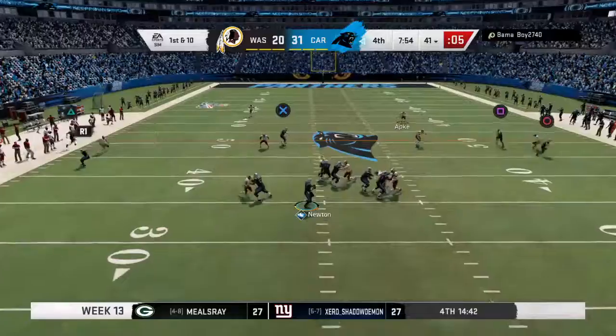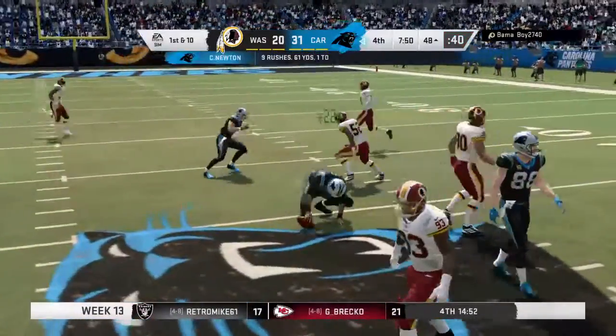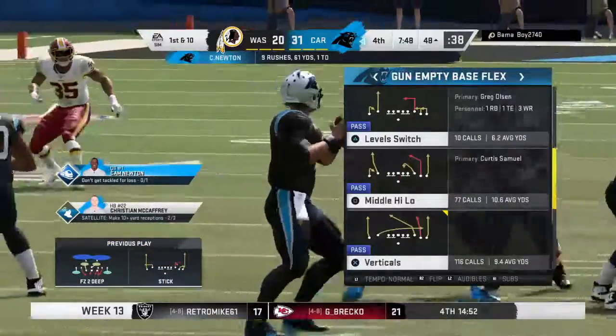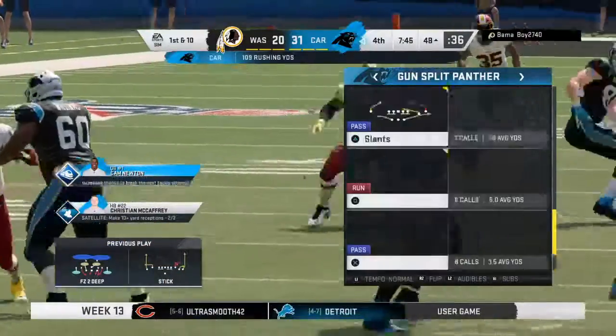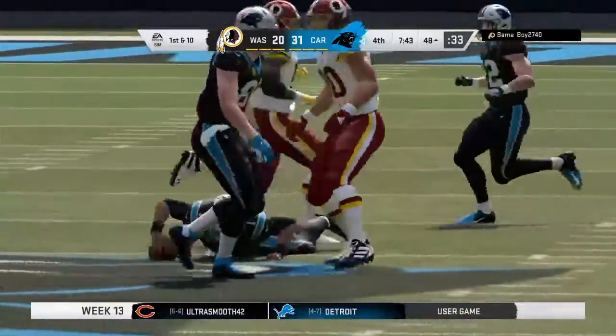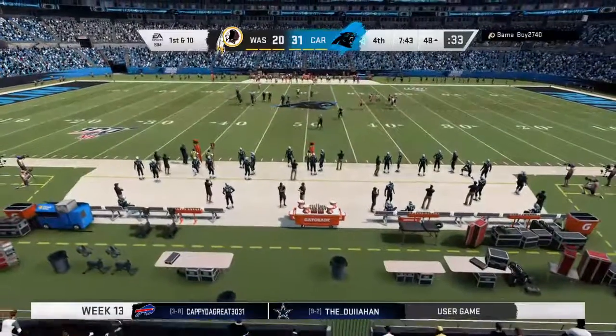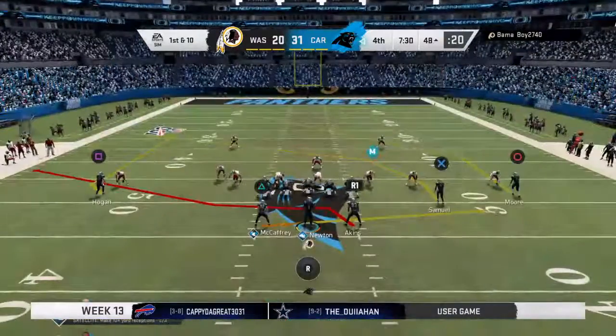From the gun, Newton. An alley to run, and he'll slide down to avoid the contact. 11 more on that one and another first down. Partner, he was going through his progressions. Not there, not there. After about the third one, he decided he better pull it down and run for it. And he slides down and avoids the hit for good measure.